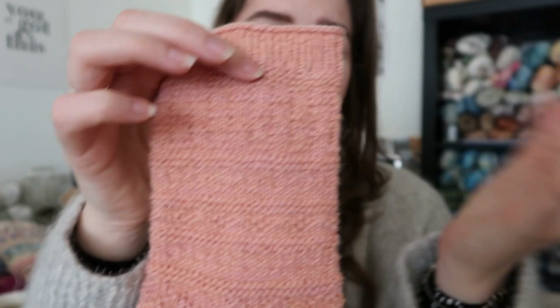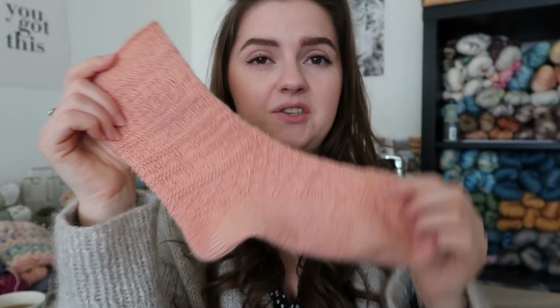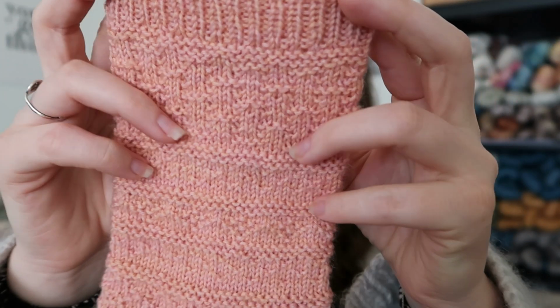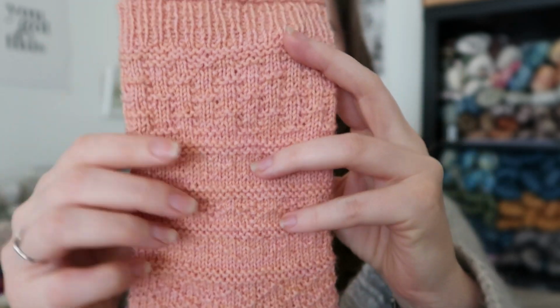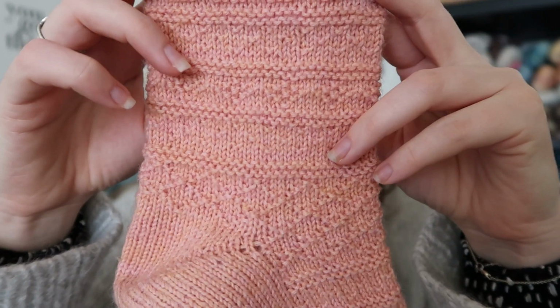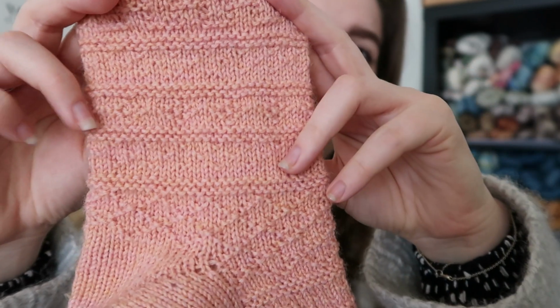There are some options in the pattern. You can choose to do one texture full out, or do all the textures as I did. This is how the sample is made up. And this is the sock that is already blocked. So we have a little bit of a woven texture up here. It's a little hard to see in this color. There are some crosses here. Yeah, what is this? I don't know.